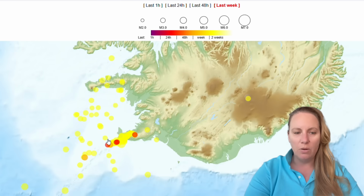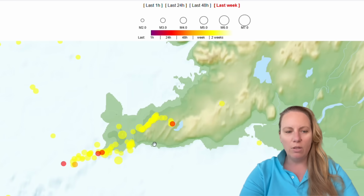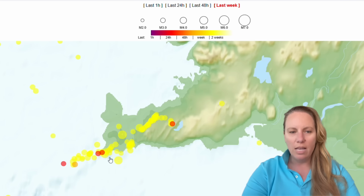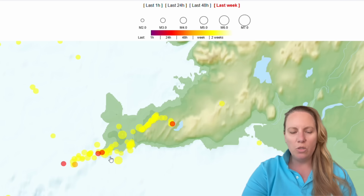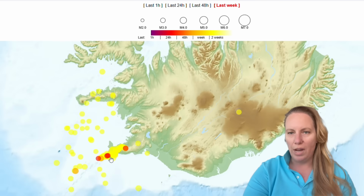And this is the Reykjanes Peninsula, and I'll show you a better map soon. But I'd like you to look at this. What is going on here? What is going on here? We will look at a detailed map. I just wanted you to have a little bit of an overview that this is strange.